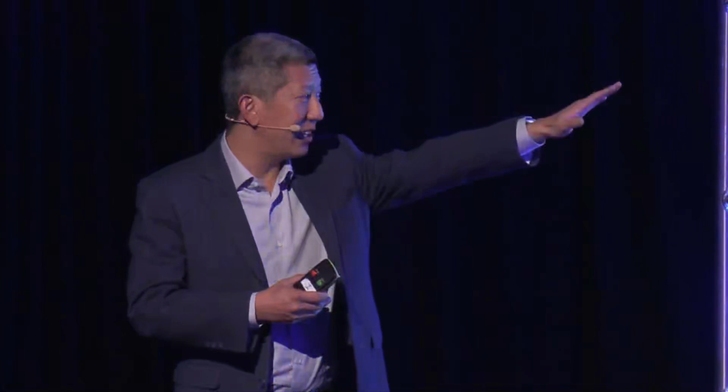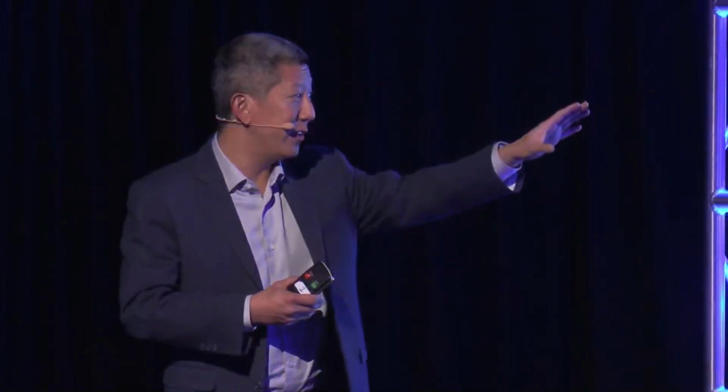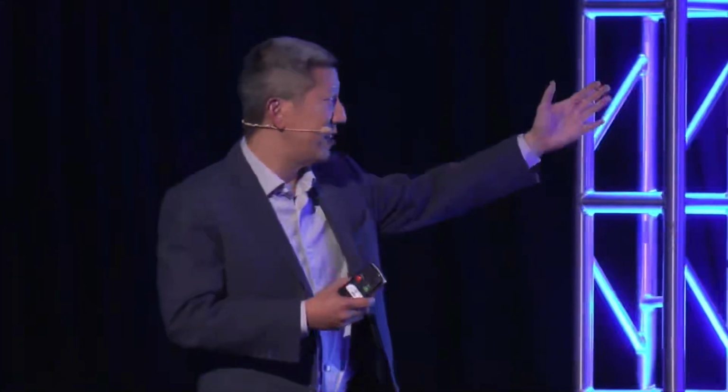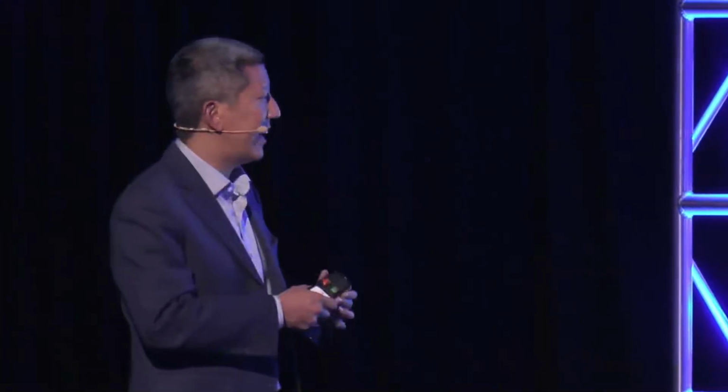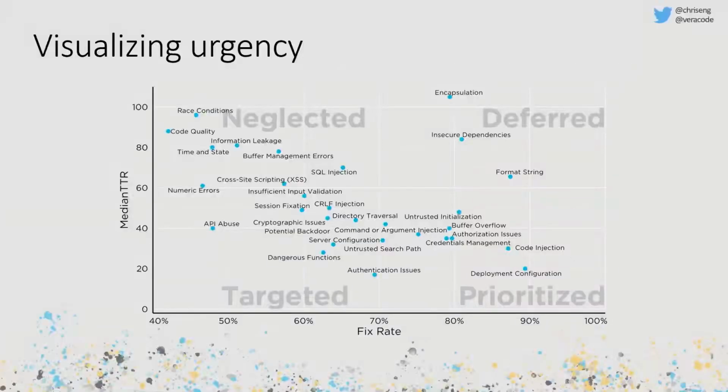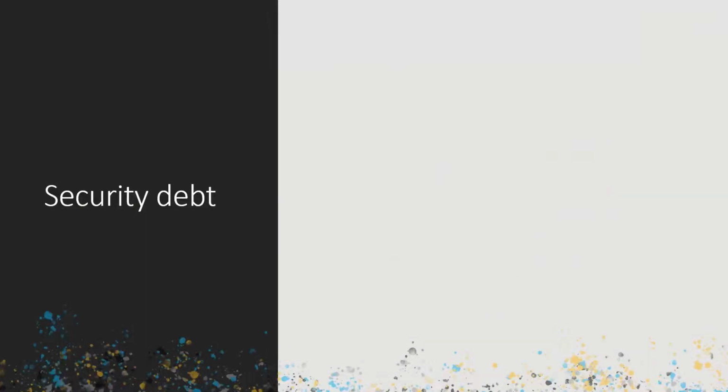And over here on the far right, upper right corner, are the things that are just deferred. They do get fixed eventually, and they get fixed almost to completion. And then over here, you have the things that just take forever, and they're not covered very well. So it's an interesting way to look at it. And again, you don't find the categories that you would expect showing up in the prioritized section down there at all. In fact, there's not a whole lot down there to begin with. Most of the stuff is in the neglected or targeted area. So that was interesting.